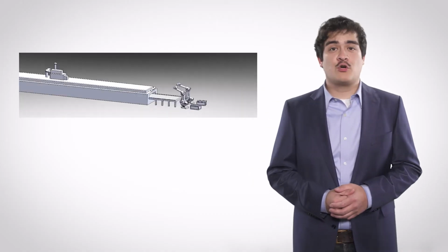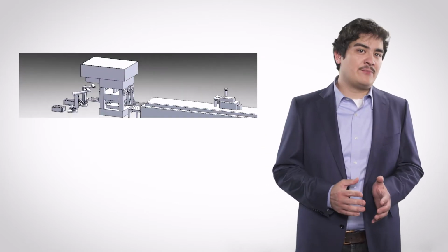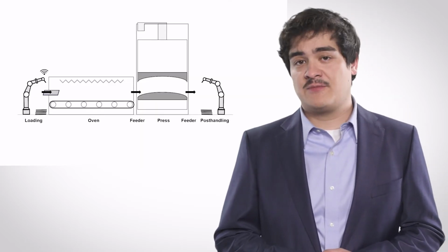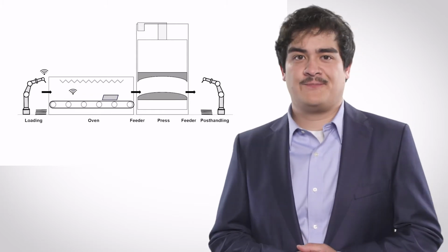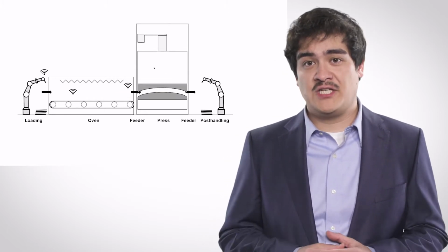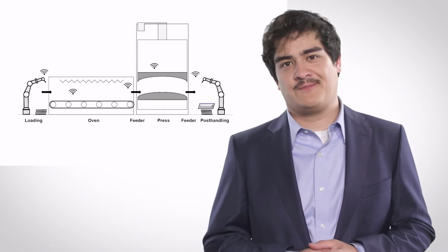Within the scope of the project Boost 4.0, we're looking at a production line of the automotive supplier BENTELER, on which, for example, structural parts for automobiles are manufactured. The production line consists of various subsystems, for example industrial robots, an oven or a hydraulic press. If this production line is equipped with sensors, information about the conditions within the machine and also the condition of the machines can be collected at different points.